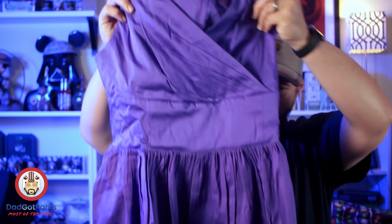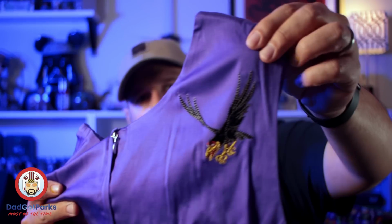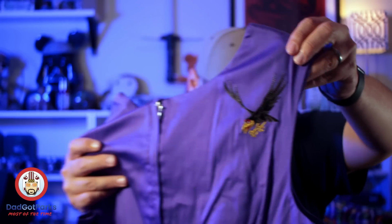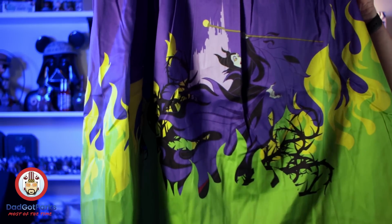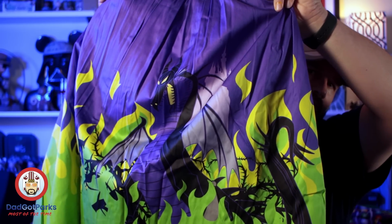Maleficent, which is a very cool dress. It has the bird right there. And I'll flash a really good picture of it up on the screen. And then it has her on there on the bottom and flames. And then I think at some point, maybe on the back, you can kind of see the dragon there. It's a really cool dress.